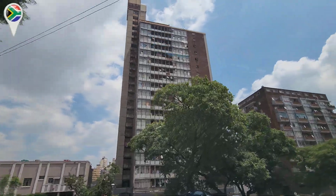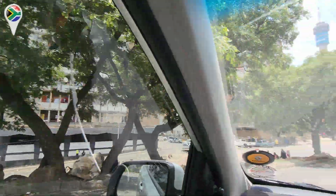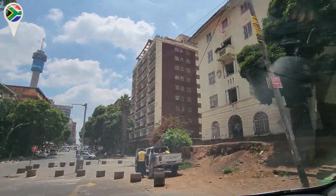Look at the potential of this building. Look at the potential of these buildings, guys. And by the way, we are on the top of the hill, so the view, I can imagine.